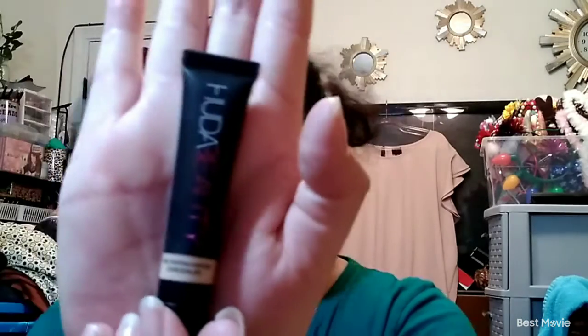I love that. Okay, so I have only one concealer, and this is from Huda Beauty. And this, I think, is, yeah, the Overachiever Concealer, which looks like that. And this is in the shade Meringue, and I love this concealer.